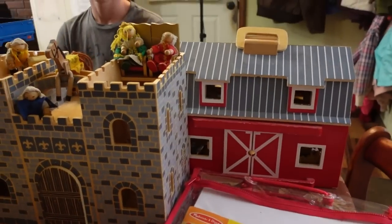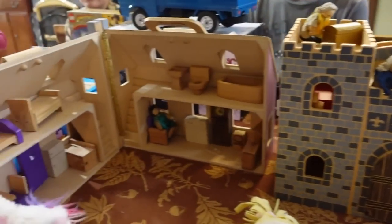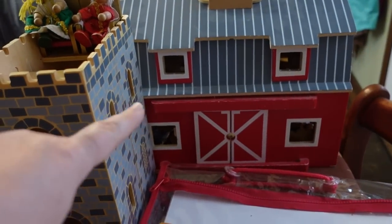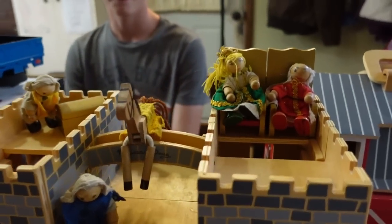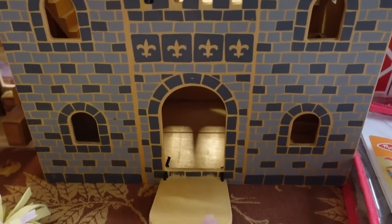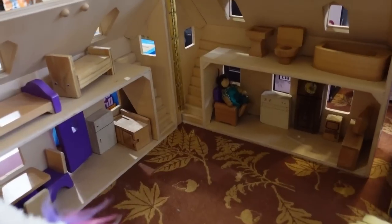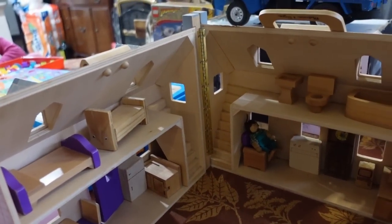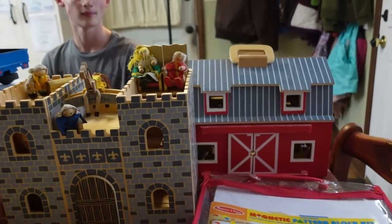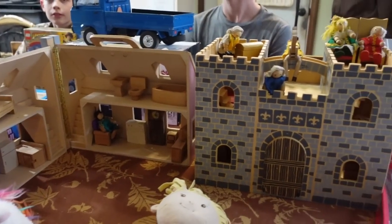Another Melissa and Doug favorite are these wooden structures: the wooden barn, the wooden castle, and the wooden house. We have loved all three of these. They come with animals and fences for the barn, and these little additions here, horses and knights and kings and queens for the castle. All of them open up, like we have the house opened up here, and they can play inside, and all the pieces stay contained in it when they close up, and they can be stored away. These have been sturdy, and they have been through many, many children. So these Melissa and Doug houses, we highly recommend them.